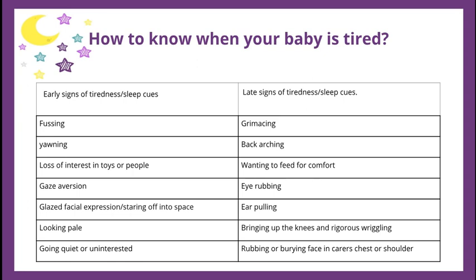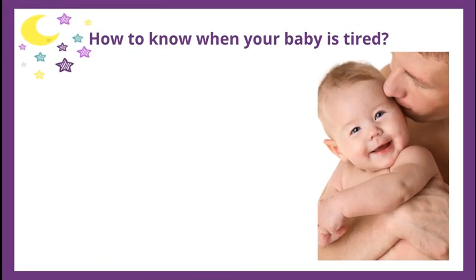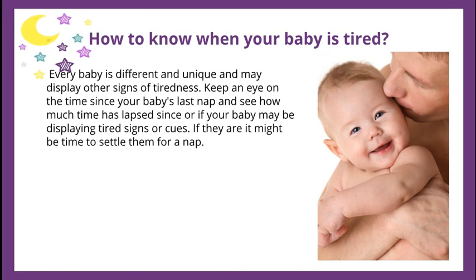And late signs of tiredness are usually sort of grimacing, back arching, wanting to feed for comfort, rubbing the eyes, pulling the ears, bringing up the knees and rigorous wriggling, or rubbing and burying their face in their carer's chest or shoulder. So these are all cues that your baby might be getting ready to want sleep. Every baby is different and unique and may display other signs of tiredness too.